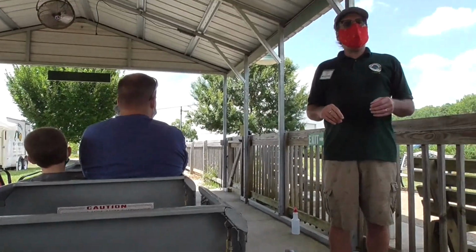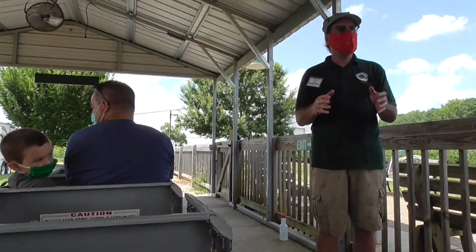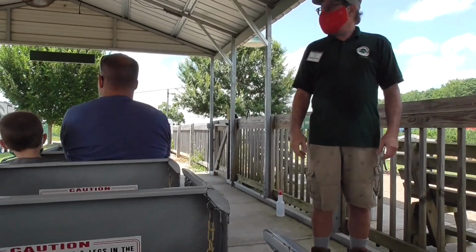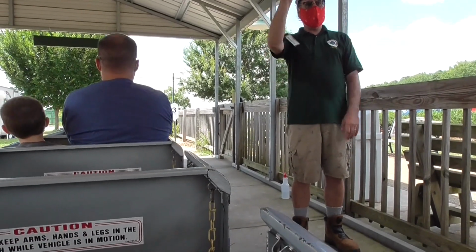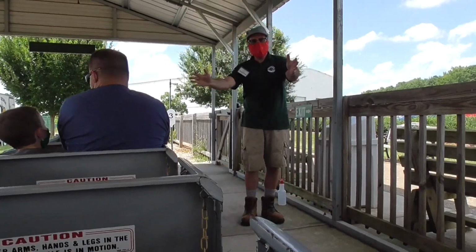A couple rules we have. Just get your arms and hands inside the train. We're going to go around twice. If you drop anything out, just let us know. We'll get it for you. One thing we need to do to let this guy know it's time to go is on the count of three, all aboard. Okay? One, two, three, all aboard.